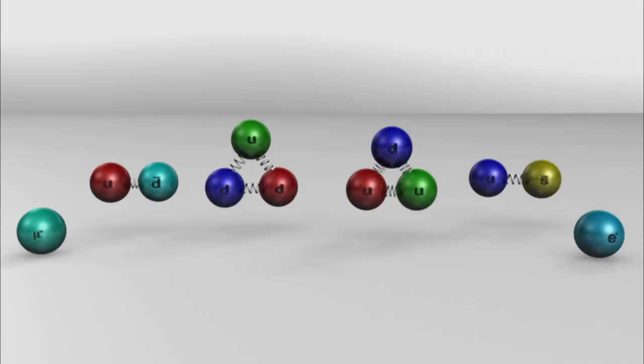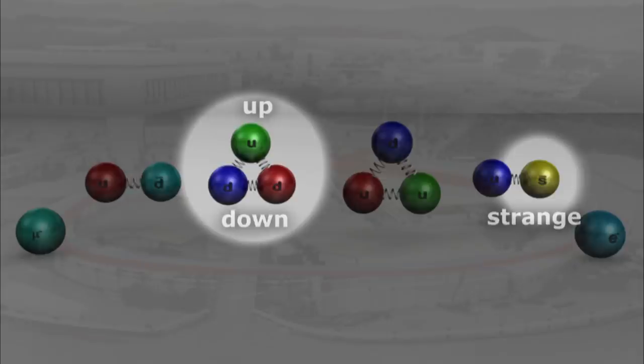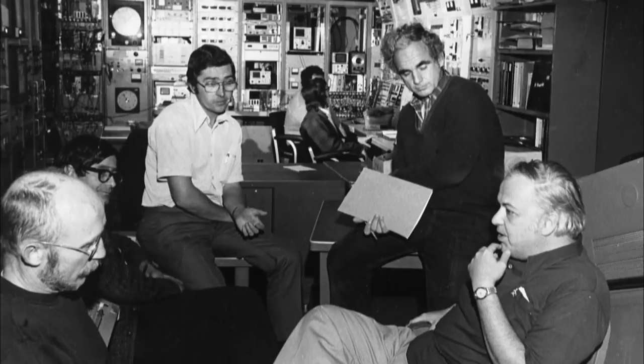The up and down quarks made up ordinary matter, the stuff that we and our planet are made of. One more, dubbed the strange quark, was produced in accelerators. In 1974, 2 years after turning on the SPEAR collider, Richter's team found a heavy particle made up of a fourth type of quark. There is no question that SPEAR hit the jackpot.